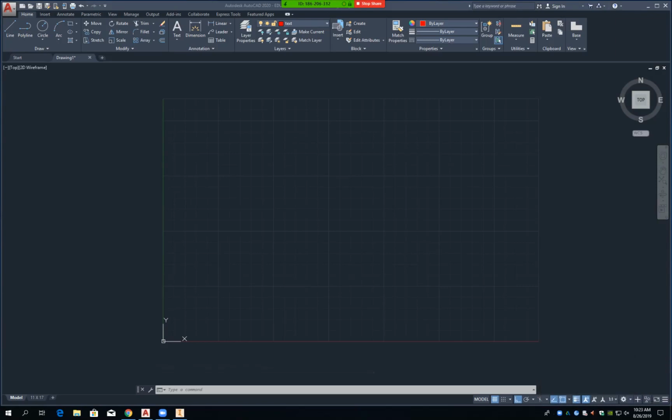Now, can you type limits or do you have to type limits? Doesn't matter. Either one will accept it. Okay, so enter, I want this to be 17, comma 11. See how I switched it back to what I want?